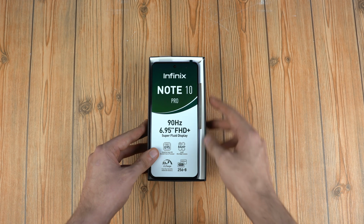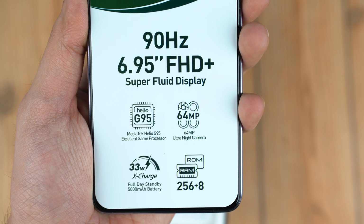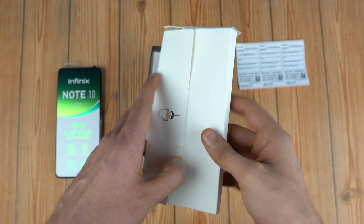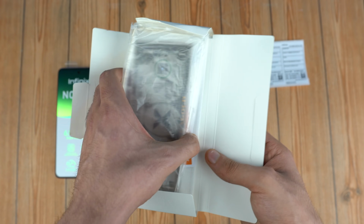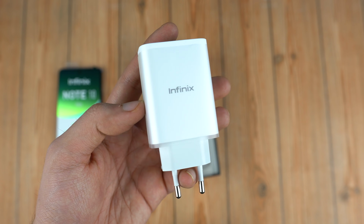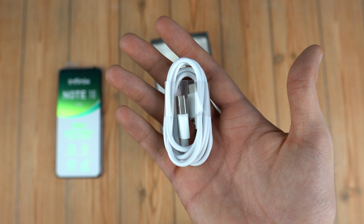And first up, we have the smartphone itself. It's absolutely massive. We have a near 7-inch screen, so truly a phablet Note phone. Let's take a look at the accessories first. So we have a screen protector as well as a protective case. Then comes that beefy 33.3 watt fast charger along with a USB-C cable.